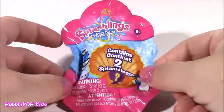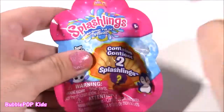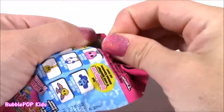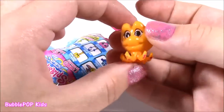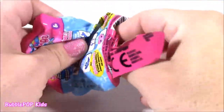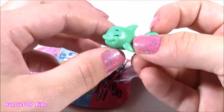And for our next little goodie to open, we got the Splashlings, an ocean full of friends. There's over 100 to discover. There's two in here. Ooh, I hope we get a little mermaid. Even better, look at this one. Cute little octopus. And what else is hiding in here? Oh, we got a little blue dolphin. Kind of like a bluish green.